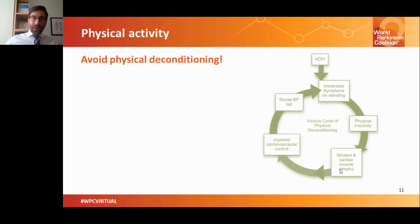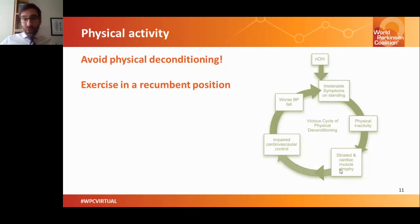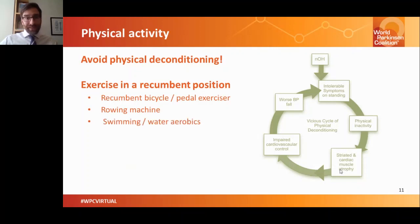So what we recommend is for you to exercise in a recumbent position, so you can avoid the symptoms and you can avoid the risk of falling. You can do this by using a recumbent bicycle or pedal exercises. You can use a rowing machine, or you can do exercises in the water, like swimming or water aerobics. This is very good also because the water pressure around you will help sustain your blood pressure by preventing the pooling.